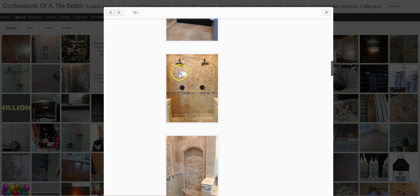There is some glass tile here and there, but this is a shower that would require being sealed at least a couple of times a year, at least. The shower is going to be cleaned. Travertine really attracts mold. It's more difficult to maintain.